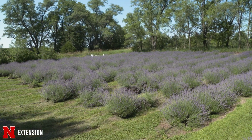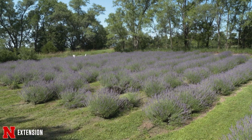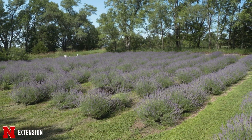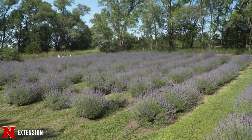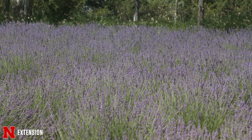Lavender hates Nebraska, basically. It likes dry, rocky soils. It likes low rain, no fertilizer, all the opposite of what we have here. So we had to do a lot of amending to the soil. When we first planted, we added some limestone dust to get the pH right. We added some limestone rock or some pea-sized rock. You never want to add sand to clay soil or you'll get cement, so you got to get a little bit bigger rock in there.